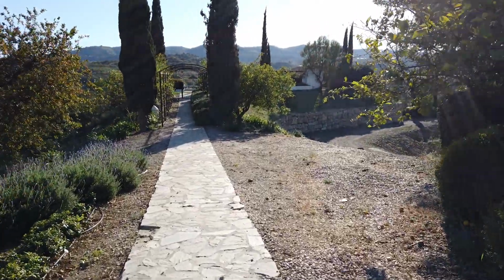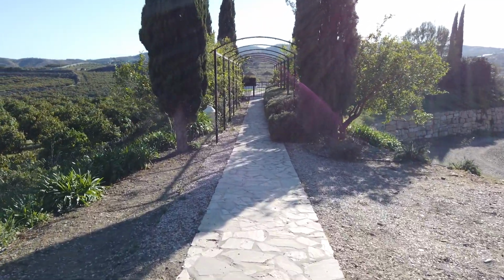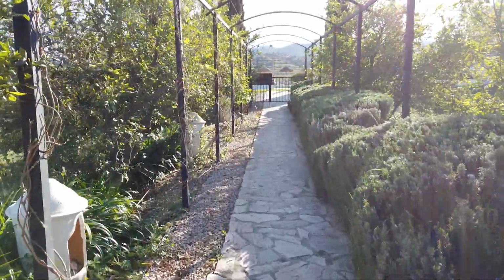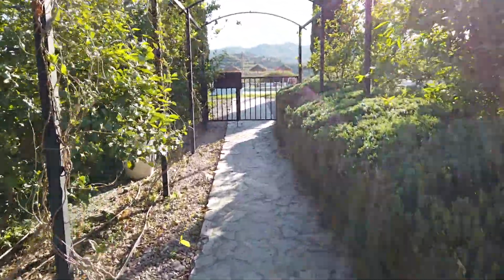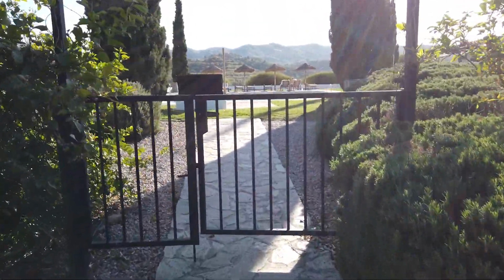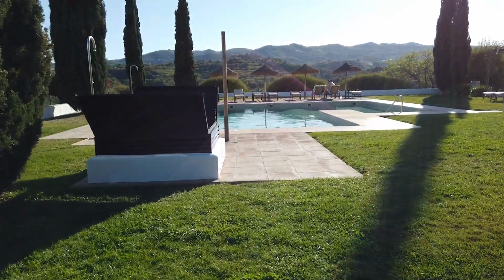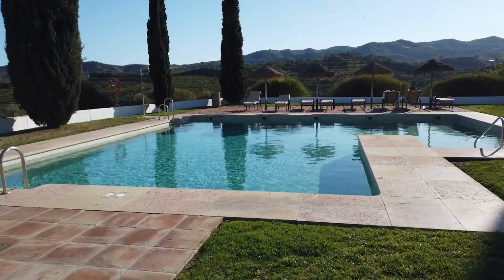Now here we go. This is down to the pool area at Cortijo Bravo. Everywhere there's flowers, everywhere there's things, you know, it's kept really white, really lovely, maintained beautifully. Okay, here's the pool area. There is a couple there hoping for a bit of privacy, but I can show you around.